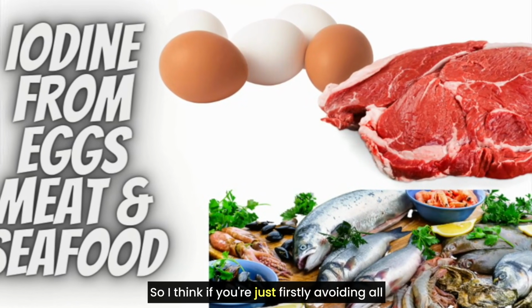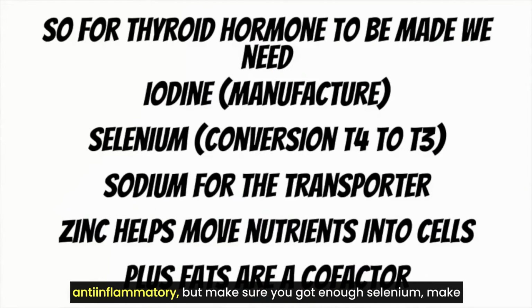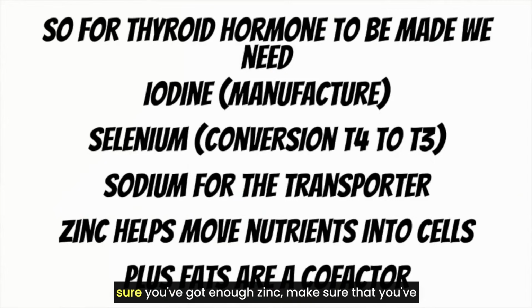So I think if you're firstly avoiding all the plant materials and avoiding all the things that are anti-inflammatory, but make sure you've got enough selenium, make sure you've got enough zinc, make sure that you've got enough iodine, and then you can get that from fish, eggs, and seafood.